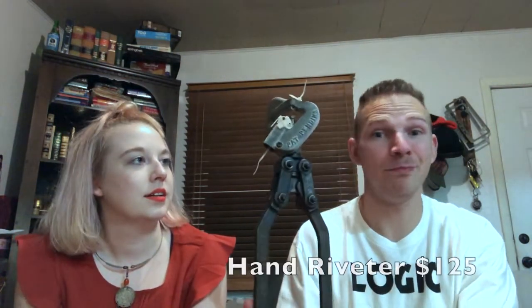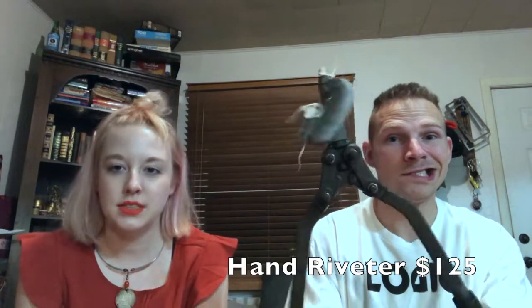Another tool. This was, I think, half off at the sale, 25. It's a hand riveter. So you go and crunch a rivet. It's got a different head size, and it's branded Whitney Metal Tool Co. This sold for $125.